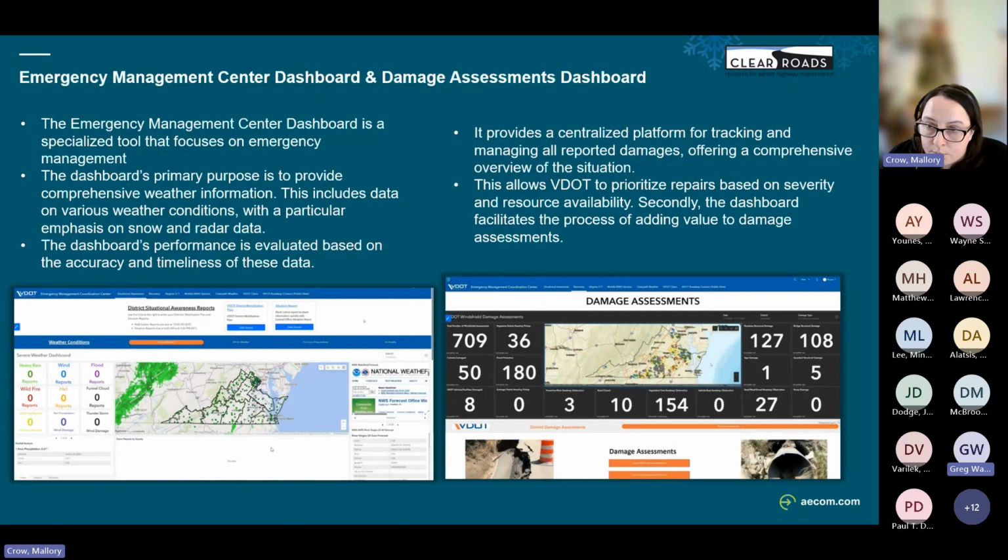They also have their emergency management center dashboards and damage assessment dashboards. So their emergency management center dashboard is a specialized tool that focuses on emergency management, and its primary purpose is to provide comprehensive weather information, not just snow and ice, but also overall just storm precipitation events, but it does include the snow and ice. And the dashboard performance is evaluated based on the accuracy and timeliness of the data. So if there's an emergency event happening within the state, they want that data to be real time and fast and accurate.